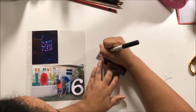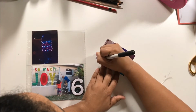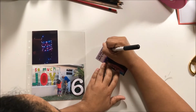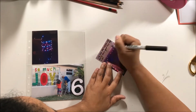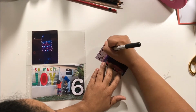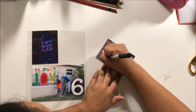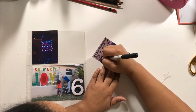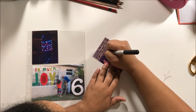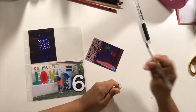And what I did for this layout was I printed 2 photos of us putting up the Christmas lights, which we actually did before December. And I've already done a 12 by 12 layout on this, but I wanted this also in our December Daily album because last year I don't even think we managed to get Christmas lights up on the house. And this year, being in the new house and the baby being super excited about the lights, we did it, and we did it early.